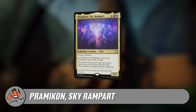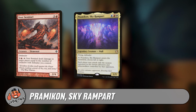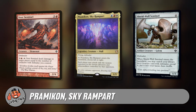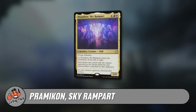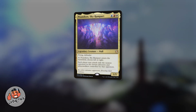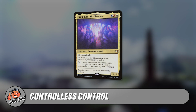But what it is, it's just a whole bunch of creatures with Defender, Vent Sentinel, and that new tutor creature from Dominaria United, the Shield Wall Sentinel. And then I've got something like 21 different combat tricks that I never cast on my creatures. I cast them on other people's creatures when they're going to combat. I'm playing control without ever removing creatures directly, without countering any spells, without doing any stacks, aside from you have to attack in order around the table.